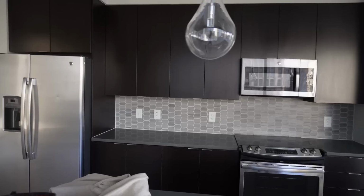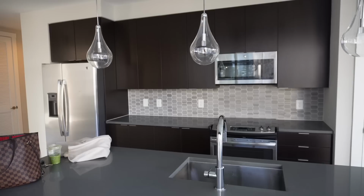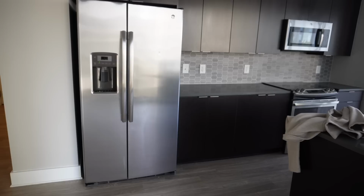Beautiful kitchen. We do have dark color cabinets that at first I was like, I don't know how I feel about it. I really do not hate it. So yeah, very spacious kitchen. I have a standalone island. This is my first time actually having a standalone island. It's very spacious with the deep sink. Okay, and then we are walking up into the living room.